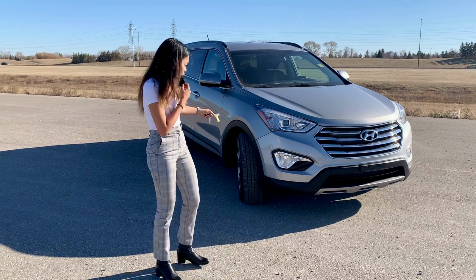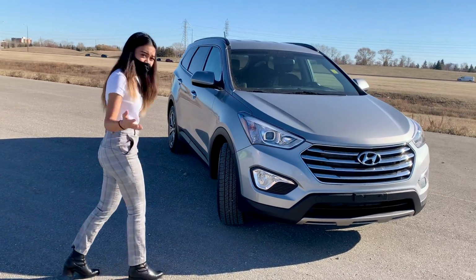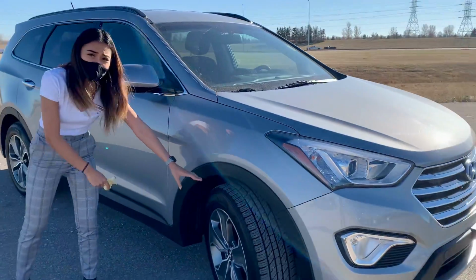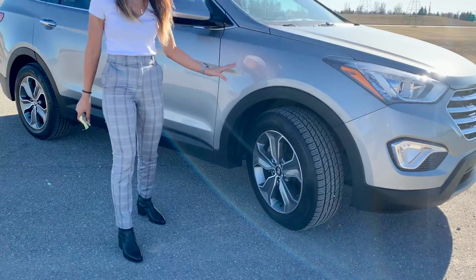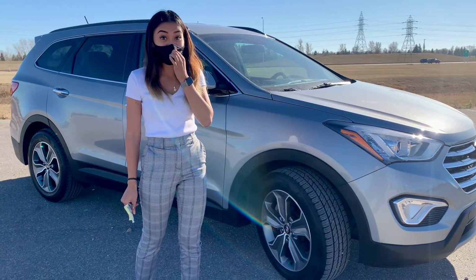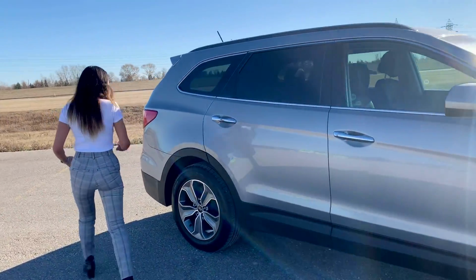Right next to me is our 2014 Santa Fe XL Premium. Come on, let's show you around. Silver in color. Tires are literally like new. This has barely been driven. Under 44,000 kilometers. Seriously. Woo! Oh-ho! Take a look around.